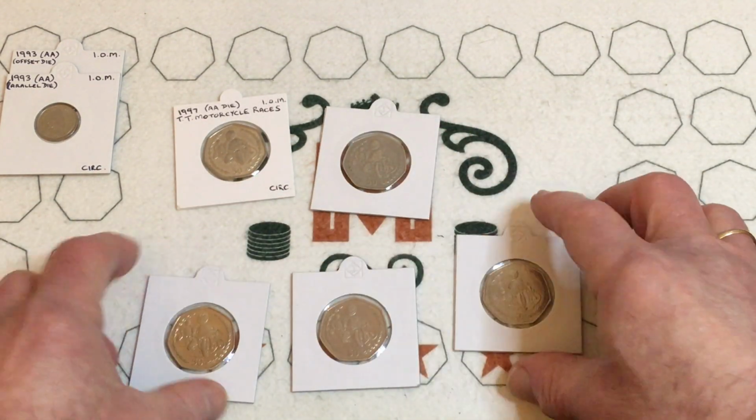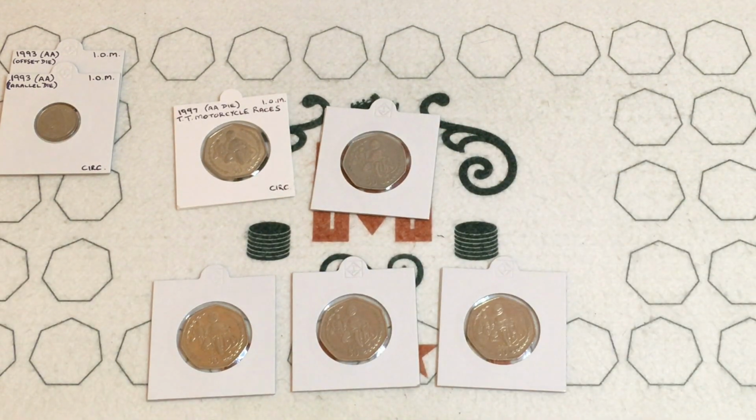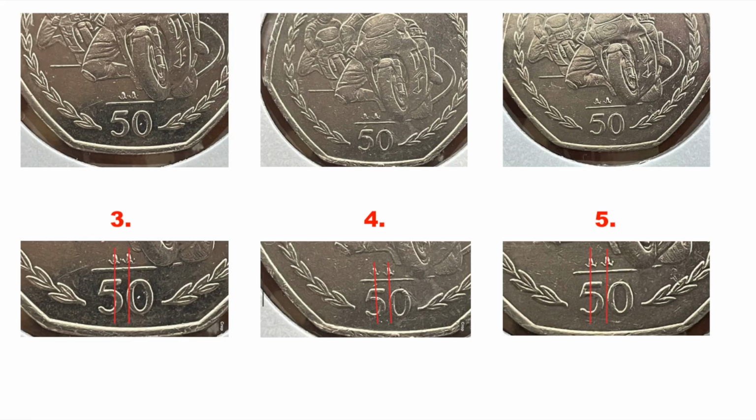This is going to be the next 3. So move on to the next image. So in this diagram, I've got the 3 other coins, and again I've traced a line through the centres of the A on the die marks. So in image number 3, it shows the die marks very close together, with the tips of each A almost touching, and closer to the line that separates the dies from the denomination.